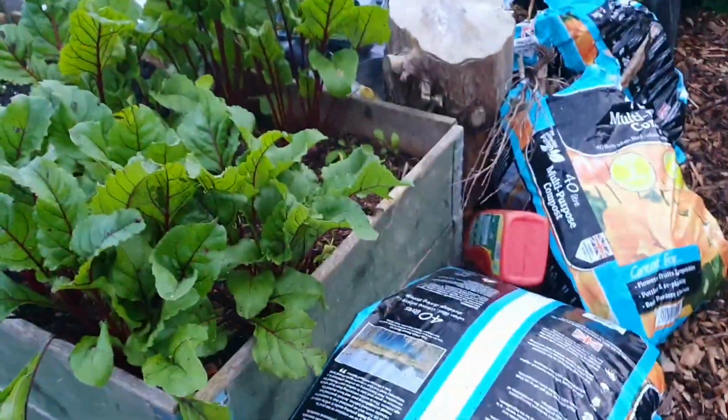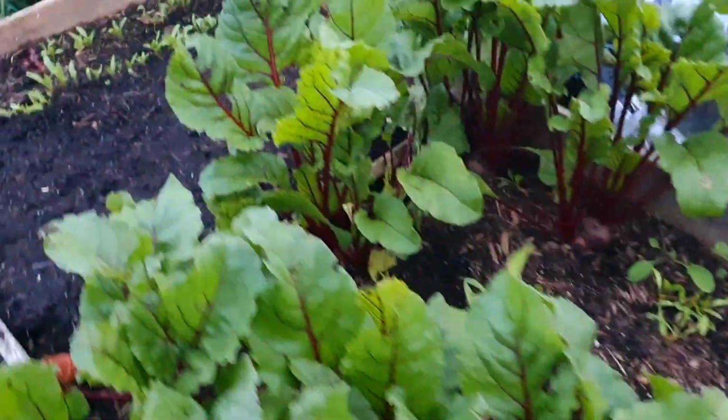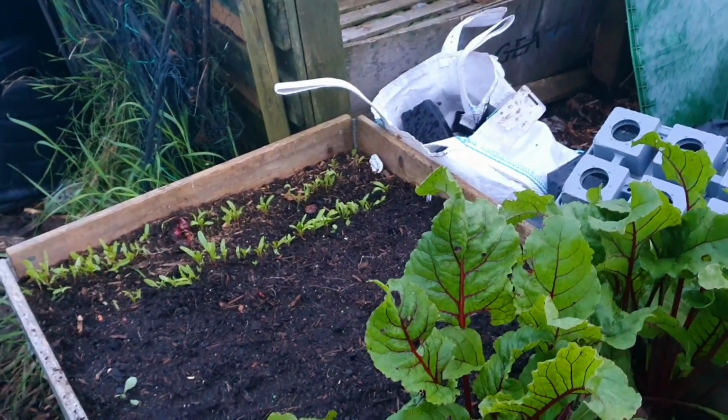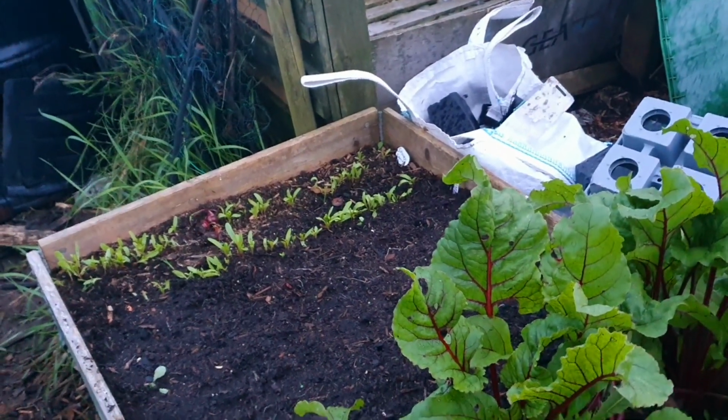if I can get the dog to get out of the way. Yeah, it's a little bit late on. It's amazing though, how the nights are now cutting in.